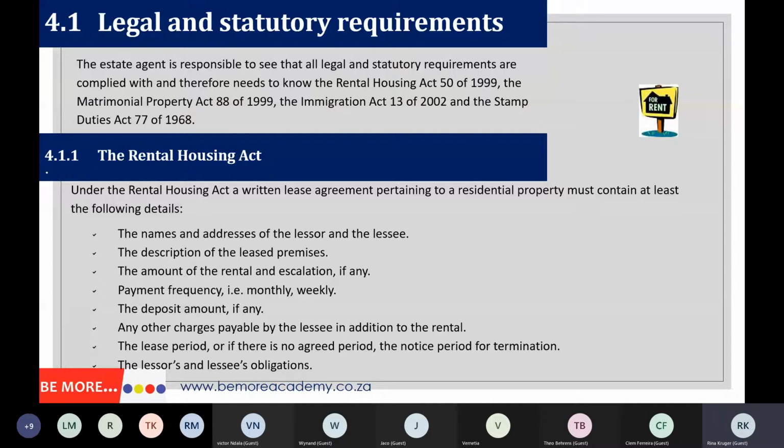The estate agent is responsible to see that all legal and statutory requirements are complied with and therefore needs to know the Rental Housing Act. Under the Rental Housing Act, a written lease agreement pertaining to a residential property must contain at least the following details: the names and addresses of the lessor and lessee, the description of the leased premises, the amount of rental and escalation, if any, payment frequency, monthly or weekly, the deposit amount, any other charges payable by the lessee in addition to the rental, the lease period, or if there is no agreed period, the notice period for termination, and the lessor's and lessee's obligations.